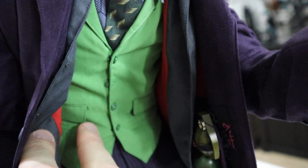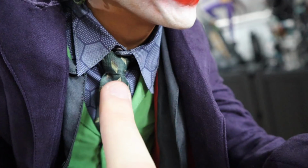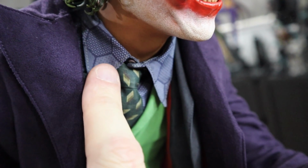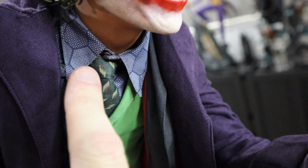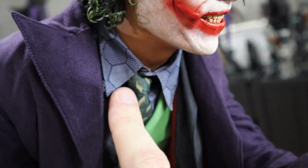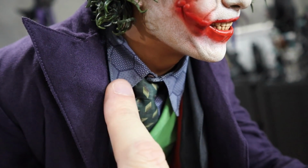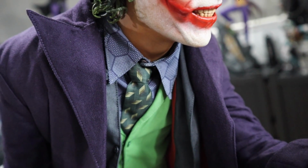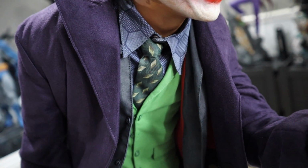Just like the movie, I feel like the tie here is more screen accurate than the Queen Studios piece I have, and I feel like the shirt is very, very well done. This is hard to replicate because it was this purpley blue in the movie, and I feel like Prime One did a really, really good job with that here. So I'm very, very impressed.